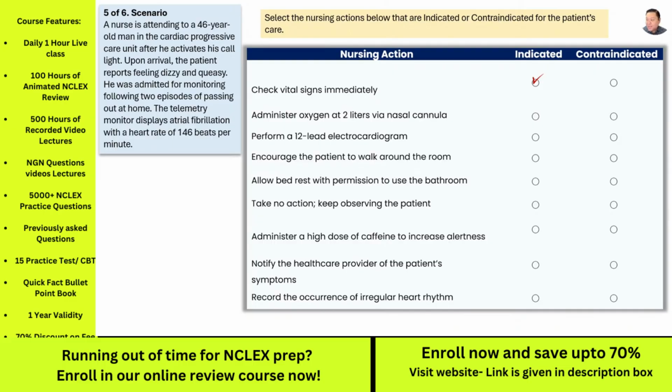Now let's move on to the next nursing action that says administer oxygen at 2 liters via nasal cannula. This is also indicated because the symptoms could be caused by low O2 levels due to the rapid heartbeat. So this reduces how well the heart pumps the blood. And giving a small amount of oxygen, such as 2 liters per minute through the nasal cannula, can help tremendously for this patient to replenish oxygen to the tissues, especially if oxygen levels are already low or suspected to be low. So it is also a safe first step while further evaluating the client.